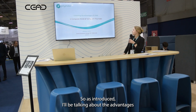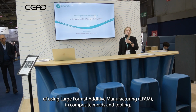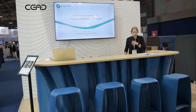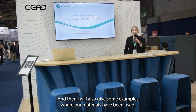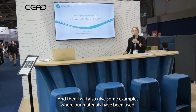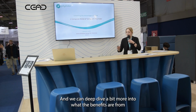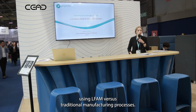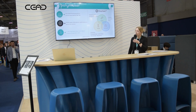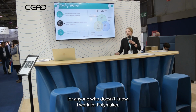So as introduced, I will be talking about the advantages of using LFAM in composite molds and tooling. In these slides, I will present a few applications, and then I will also give some examples where our materials have been used, and we can deep dive a bit more into what the benefits are of using LFAM versus traditional manufacturing processes.